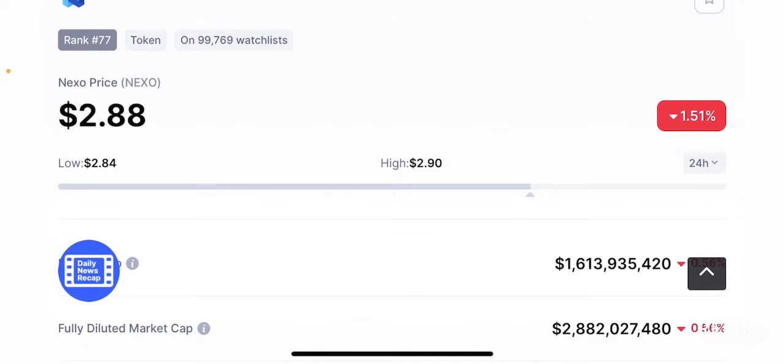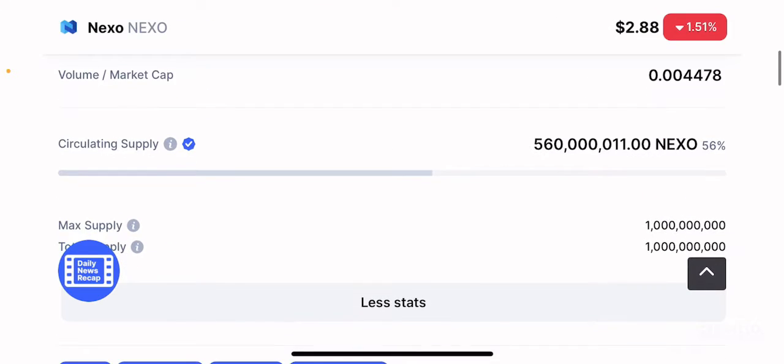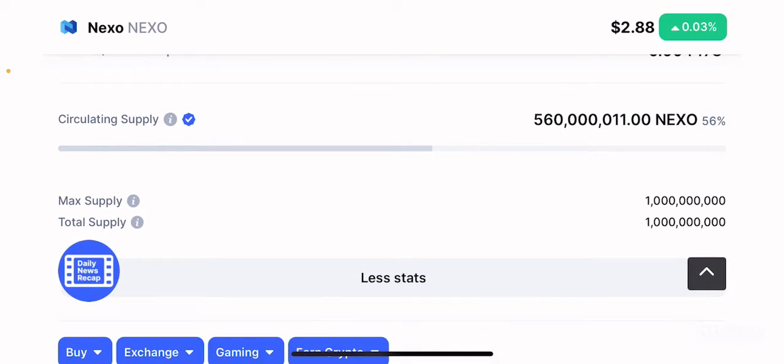If you see the market cap, the token has a market cap of $1.6 billion. And if you see, the max supply of this token is 1 billion tokens, with the circulating supply being 56%. So it seems like, despite the fact that the token has a huge max supply, the token does have close to 60% of the tokens already in circulation.